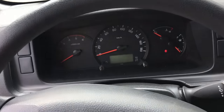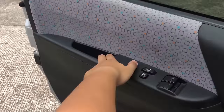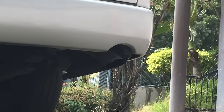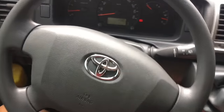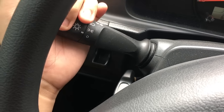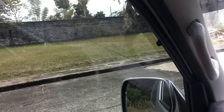Pull the seat back. Close the door. So you got 6,319. So of course this is your hydraulic power steering. Let's go and check out the exterior by turning on the headlights and the hazards. Both windows are electrically powered, only the driver's side window is the automatic up and down.